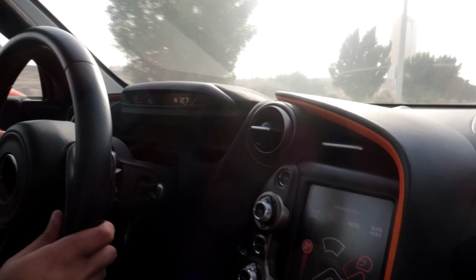Let's go, man. Ending the day with my one and only McLaren. This is my McLaren Senna. This is my 675 LT.